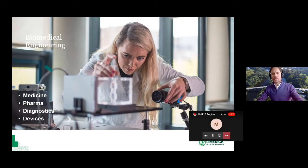And certainly there's definitely a trend within biomedical engineering towards cellular engineering. So again, working with cells and tissue to just solve problems. Biomedical engineering covers 4 aspects: medicine, pharma, diagnostics, and devices.